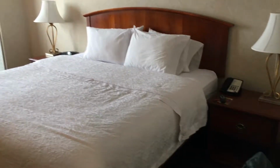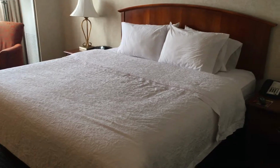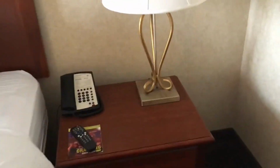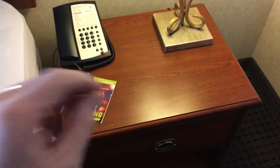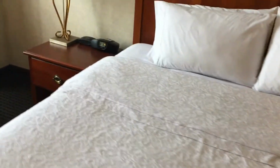But let's take a look at the room. 604 is a king-size room. It's not a suite. It's a king-size room. Suites go to waste on me anyway. Now, if you watch my room tours, you know I like to have outlets on my side tables. How do I turn this thing on? Oh, there we go. And on this side, I do not see an outlet, so let's move over to the other side and see if there is an outlet.